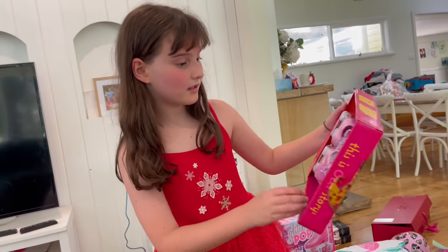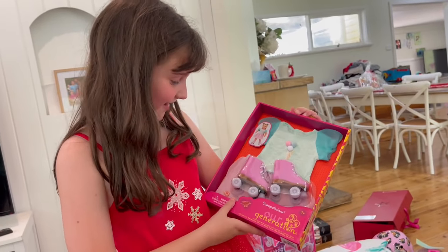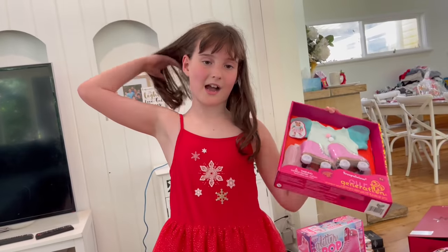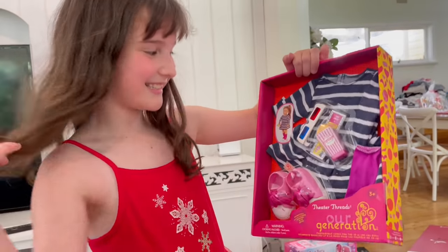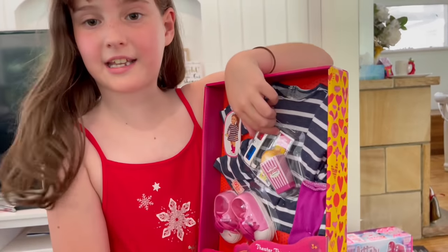And then this is a roller skating outfit. She's gonna match you, Aliyah. Yeah, she's got a cute shirt, a skirt, and some roller skates. They're kind of like mine because they're pink. And then this, she can go to the movies, and if we go to the movies. Oh, it's even got little popcorn. How cute. Yeah, the glasses. She even has the tickets.